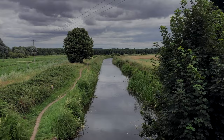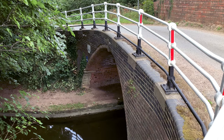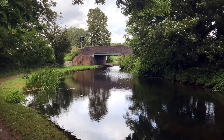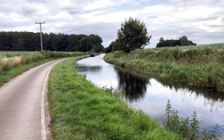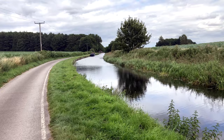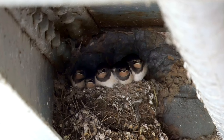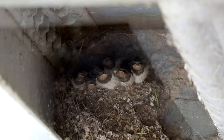Between Retford and Worksop, there are fewer access points. It is not so easy at Sutton Lane Bridge, but a better bet is where the old London Road passes over the canal. There is adjacent car parking, and it's an easy and pleasant walk in either direction. I can't promise that you'll see any young swallows being fed, though.